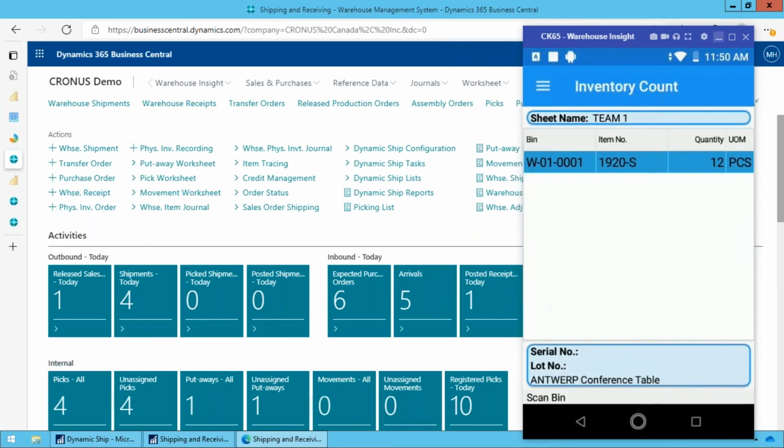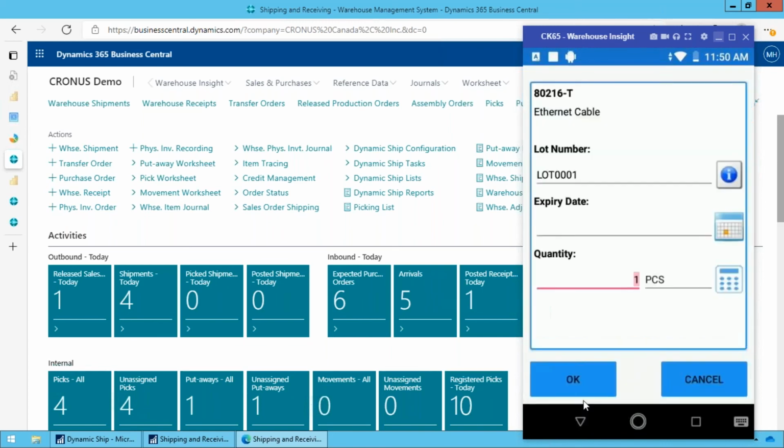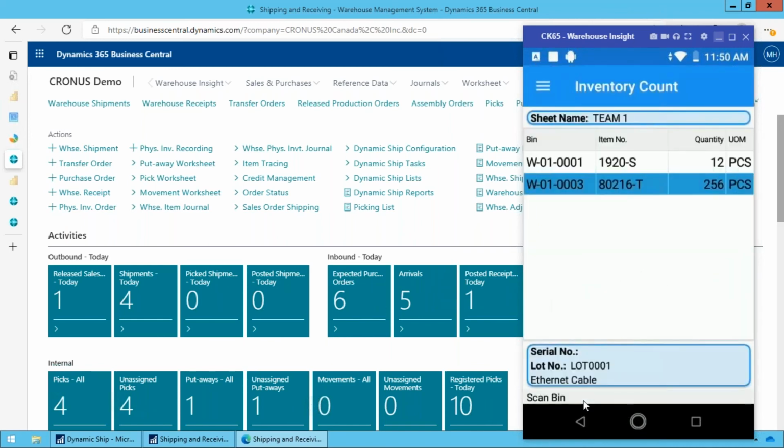So you can have it remember the bin between scans on the inventory count if you want. So if you're scanning a bulk area, you don't have to scan the same barcode over and over. But if I'm scanning a rack with multiple bins, I'm going to scan the bin code each time, scan bin, scan item, enter quantity, and that's basically it. That's how I do my inventory count.